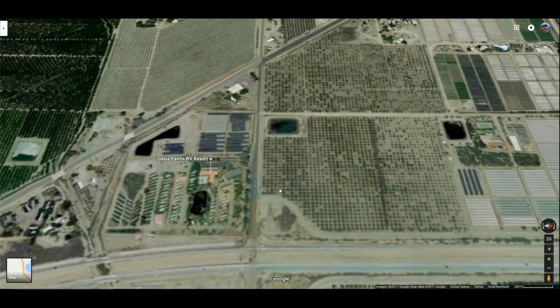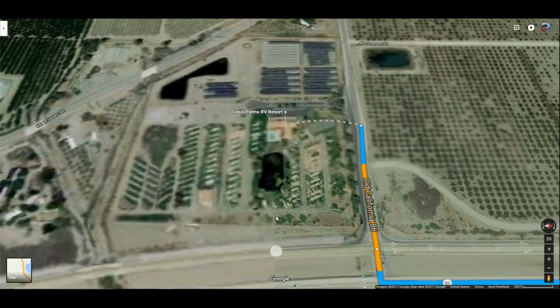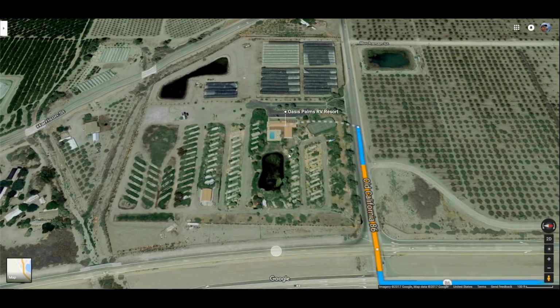Just zoom in here so you can see it. It's just off the highway here. But it has a big pond in here, all kinds of palm trees. They've just built a bunch of extra RV sites, so really nice little place. I have a review that I wrote up on it last year.